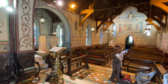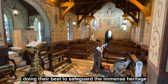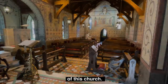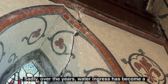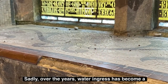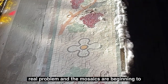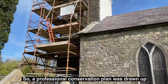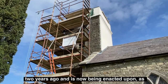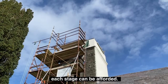The parishioners are few in number, but they are doing their best to safeguard the immense heritage of this church. Sadly, over the years, water ingress has become a real problem, and the mosaics are beginning to spoil. So, a professional conservation plan was drawn up 2 years ago and is now being enacted upon as each stage can be afforded.